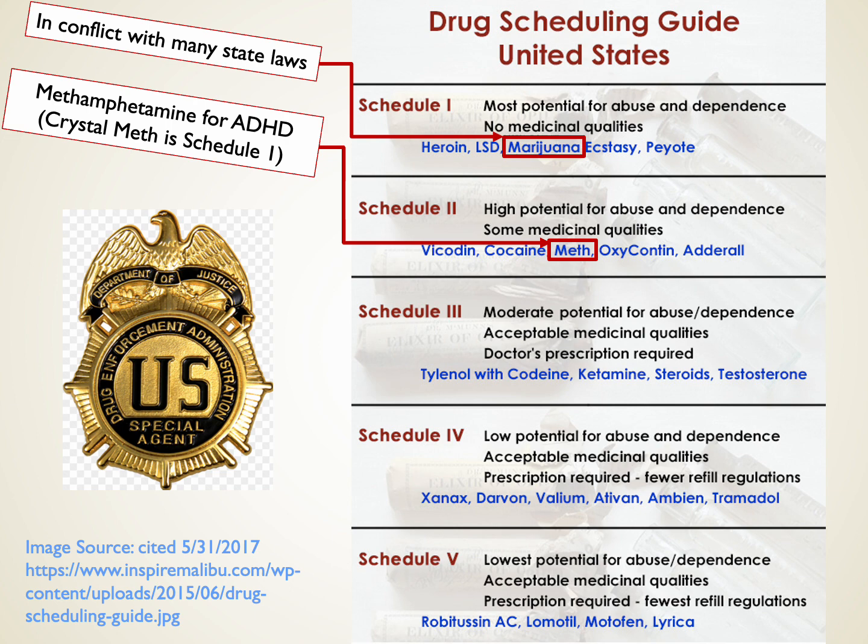Schedule 2 is an agent which has also a high potential for abuse and dependence, but has some medical indication. So the real difference between Schedule 1 and Schedule 2 is that everything in Schedule 1 has no accepted, federally acceptable medical purpose. That includes marijuana. Schedule 2 includes things that also have a high potential for abuse, but do have a medical purpose.